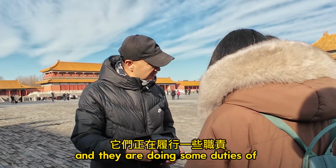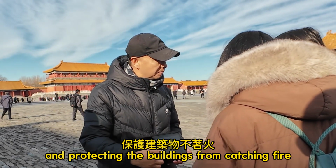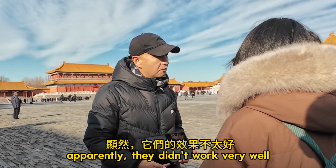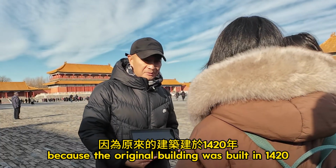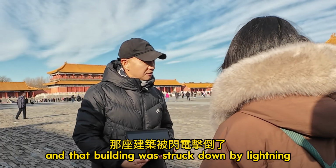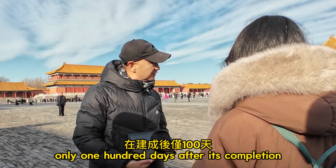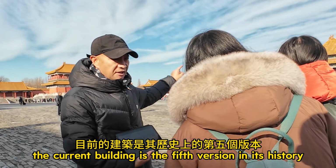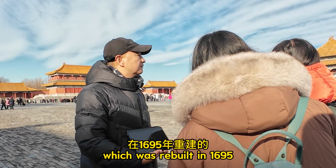And they are doing the duties of warding off evil spirits and protecting the building from catching fire. Apparently, they didn't work very well, because the original building was built in 1420, and it was struck down by lightning only 100 days after its completion. The current building is the 5th version in its history, which was rebuilt in 1695.